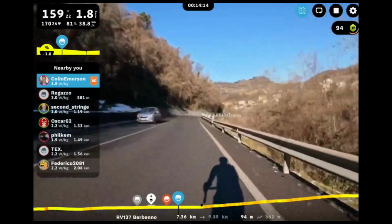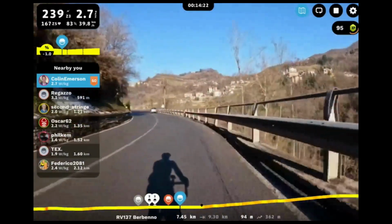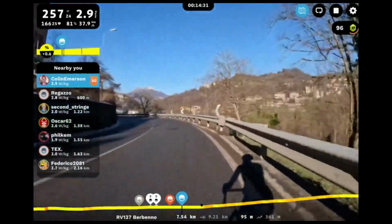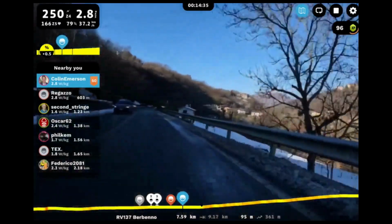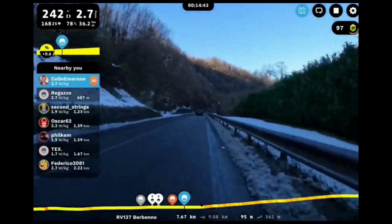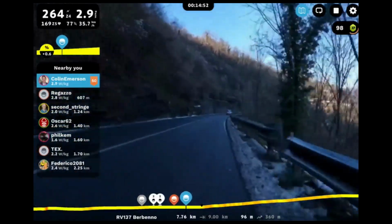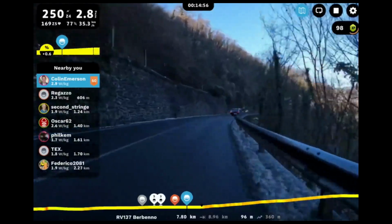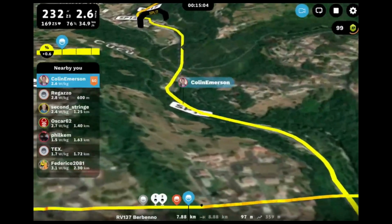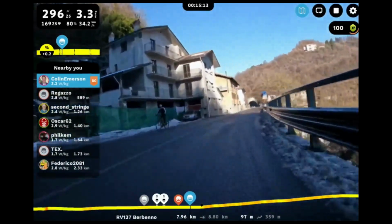And then we got second stringer, Phil Kim. I think there's a Federico in here. So I appreciate all these riders. I pulled their avatars off of the virtual partners training page, clicked them. There was more. I just wanted to have 6 on here for right now. So, jumping to map view. So here we're looking back. I can't see anyone. I'm feeling good about this. I've got that buffer. I'm hoping I can just use this lead and hang on over the climb.